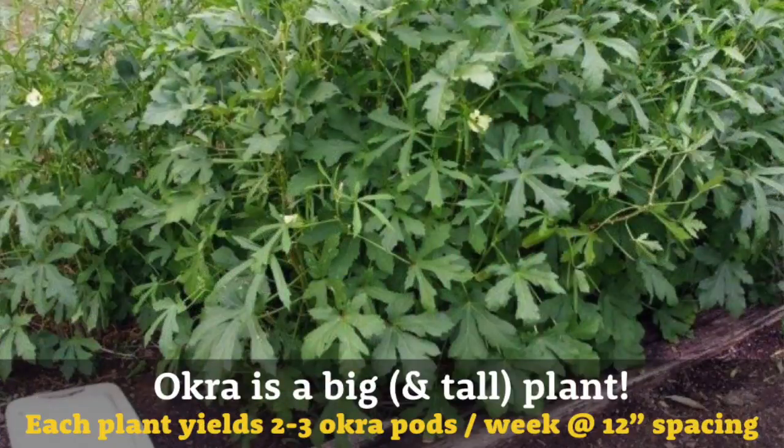Another crop that you might not grow is okra. Okra is a big, tall plant. It's fabulous. It produces great fruit. But the amount of fruit that you get per plant is small compared to how much space it takes up. So what kinds of crops would you grow in a small garden bed in order to feed your family?